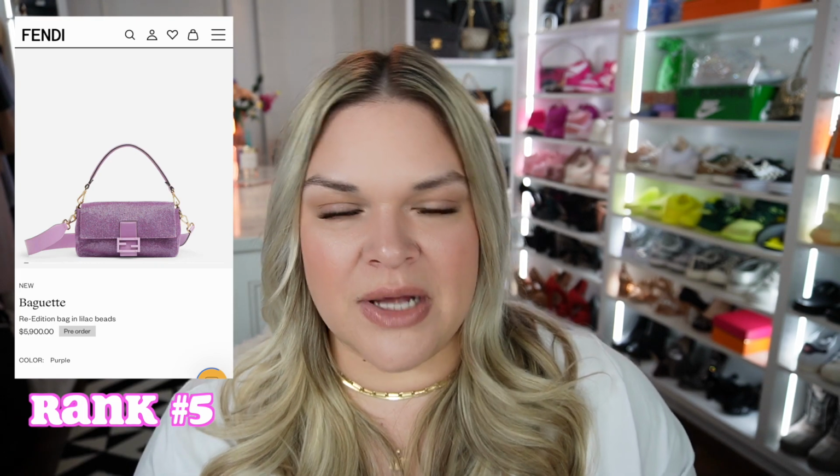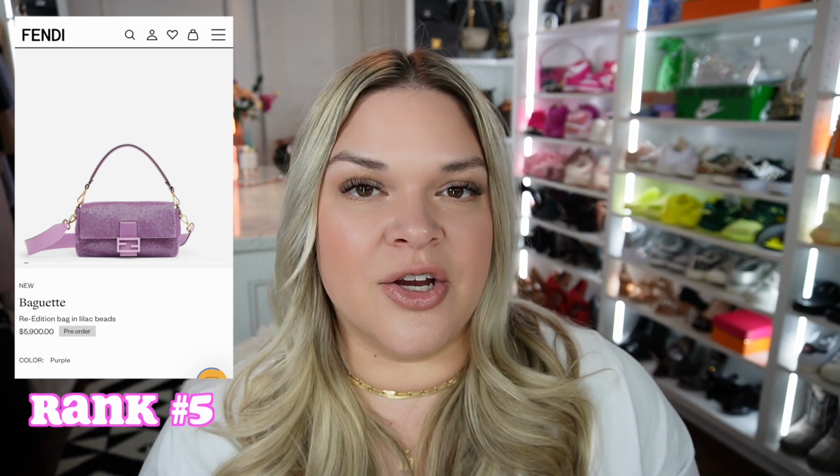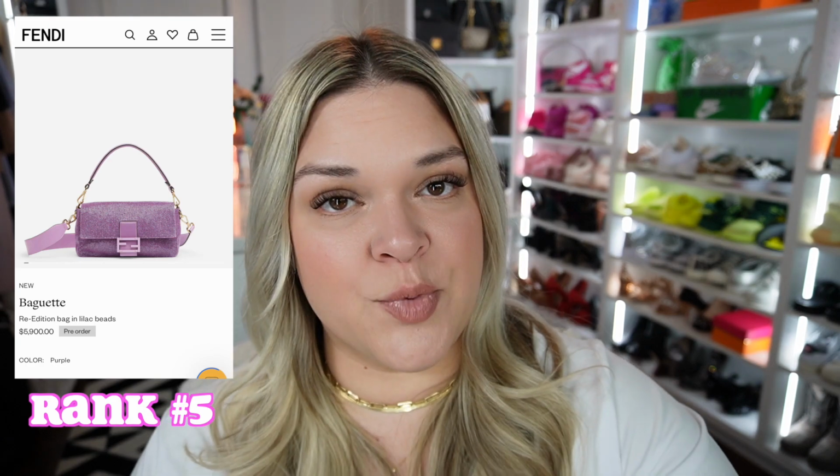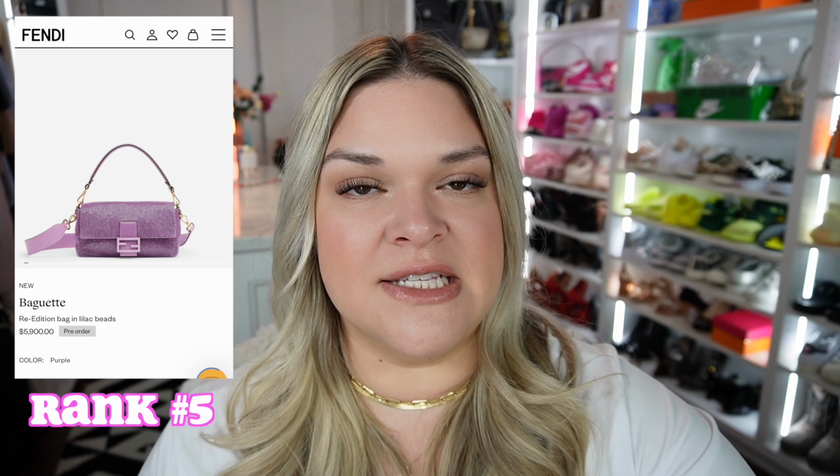So I put this in number 5 because it's still simple. And you're like, you said you didn't want simple, but because of the history of this style, in this updated colorway, I really do like this. It has more than 22,000 beads and it retails for $5,900. It is on pre-order, not currently available for purchase.